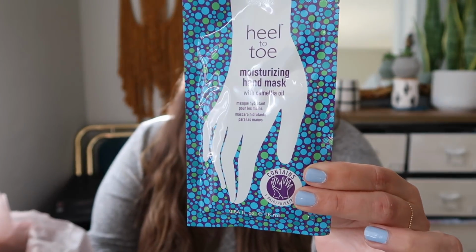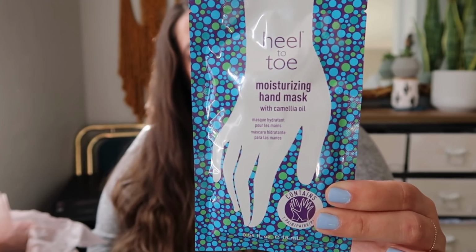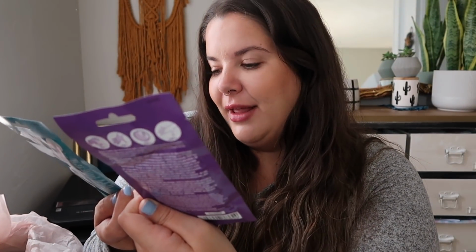Next up, we have a moisturizing hand mask from the brand Heel to Toe. And this one's for your hands. And then they also sent one for your feet, for your little feet. So they both have camellia oil in them, which is really nice. And they're both 20-minute treatments.